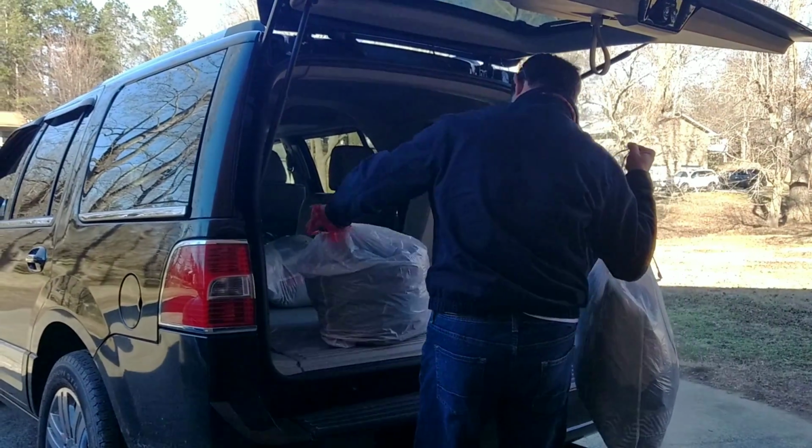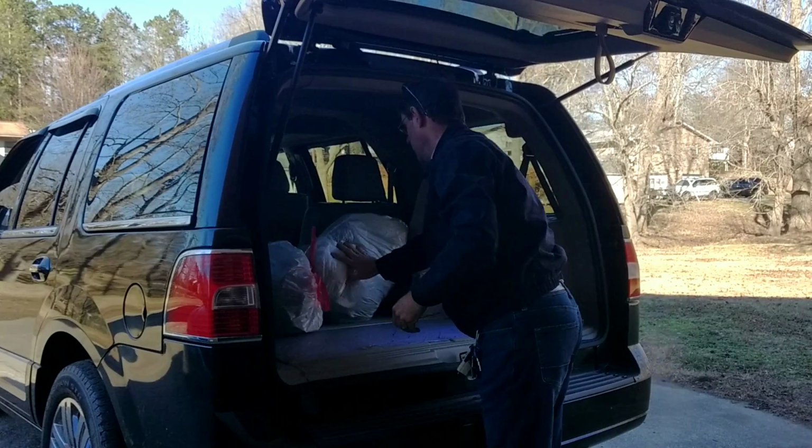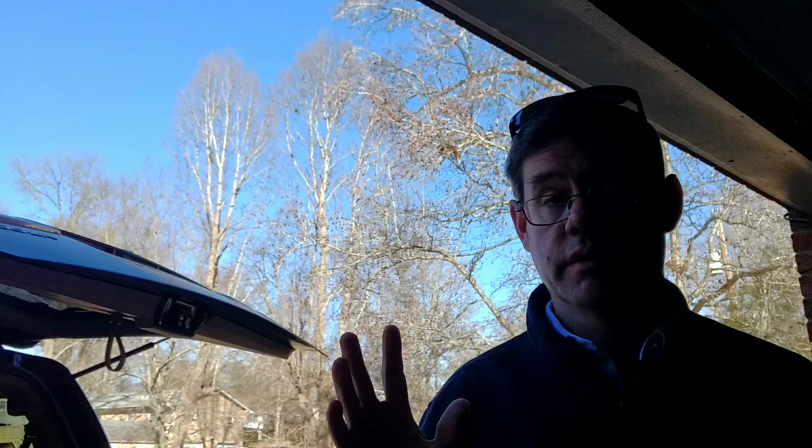How many bags do we have? A lot. This is part of the downsizing process. We're getting rid of some things now to get things cleared out so we can go ahead and move into the camper.